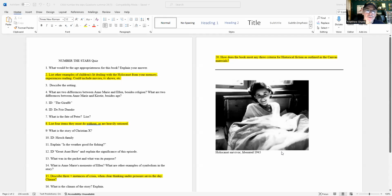Let's take a look at those as I put on my glasses. All right. Here are the questions. And one of the questions I didn't ask you to answer in written form, but I think is important to talk about, is the age appropriateness. Obviously, a subject like the Holocaust is one in which we have to be particularly aware of age appropriateness. And thankfully, there is no shortage of great examples in literature dealing with the Holocaust that span all ages of readership, from the very young to the adults.